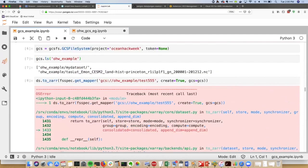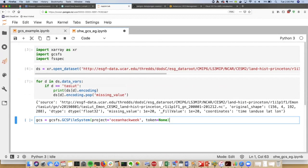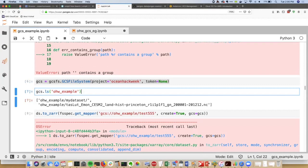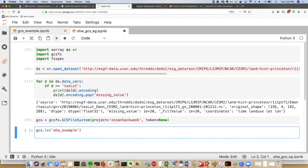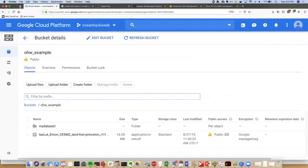Let's skip that. So here, right, I'm going to stick that in there in my new notebook here. And it says that the Google Cloud storage, so I use GCFS, which is mounting that Google Cloud storage that I created as a file service. And I'm going to say that this is the one. And then the next thing I'm going to do is to list my buckets, right? So I'm going to GCSLS this bucket right here. And you'll see that this matches exactly what I had in this bucket right here. So my data set, and then I had the netcdf right there.